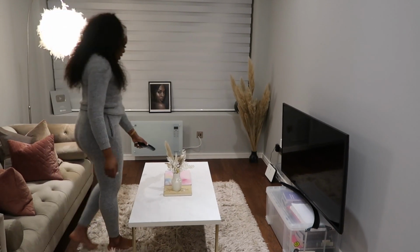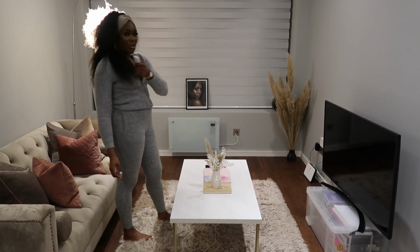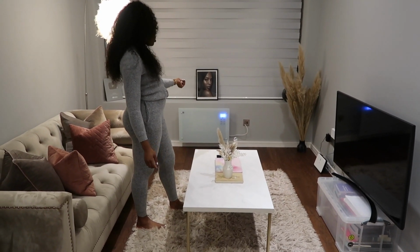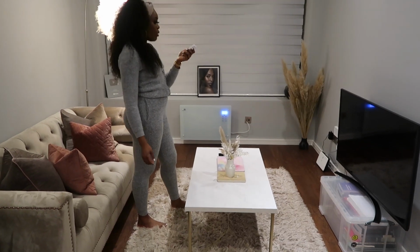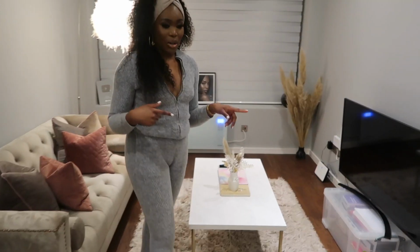Oh, another thing I like about this apartment, everything is electric, so there's no gas. My radiators are electric, so you can put them on with this remote. So you literally turn it on, and then you can control the power, control the temperature, and how long you want it on for. That's really cool. Then if you turn around, I'll show you to my kitchen.